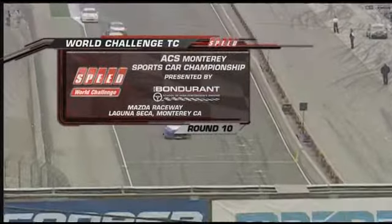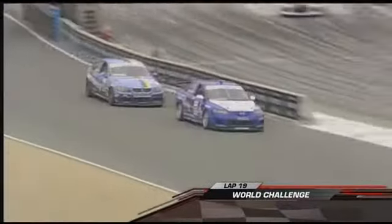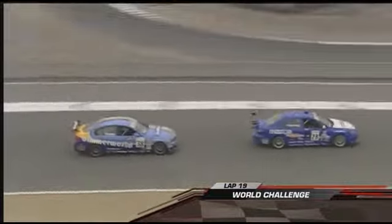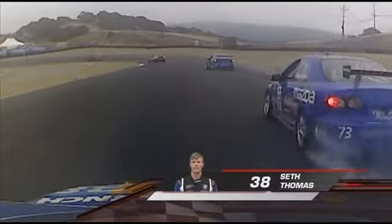Welcome back to the Applied Computer Solutions Monterey Sports Car Championship, presented by the Bondurant School of High Performance Driving. Final round of the touring cars, well and truly under contest. You hop on board now with Seth Thomas. That is Charles Espinlab right in front.